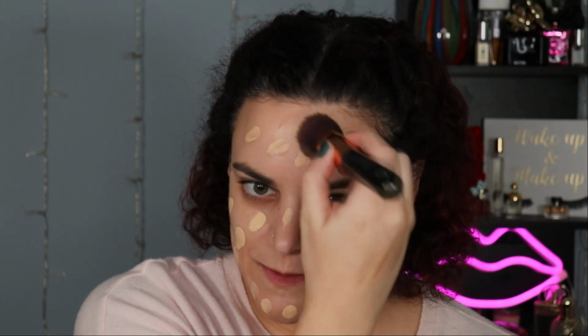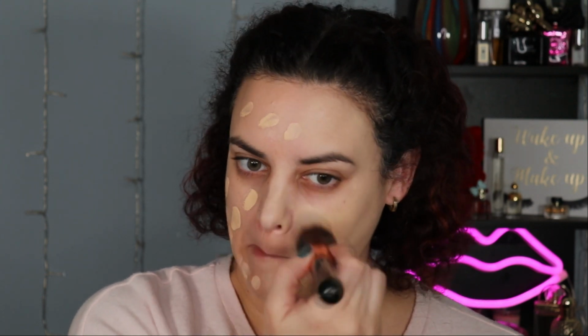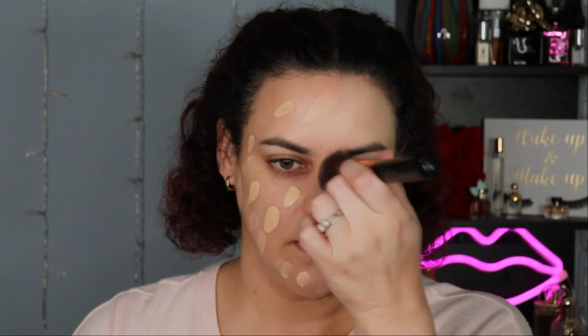It's starting to shed pretty badly, but I've had it for several years, so I'm not overly surprised by that. Medium coverage, my butt. Okay, that is most definitely, unless it really shears out in blending, that is not medium coverage. Wow, okay. I should have done just one side of my face, but it's been forever since I filmed and now I've forgotten how. Apparently.